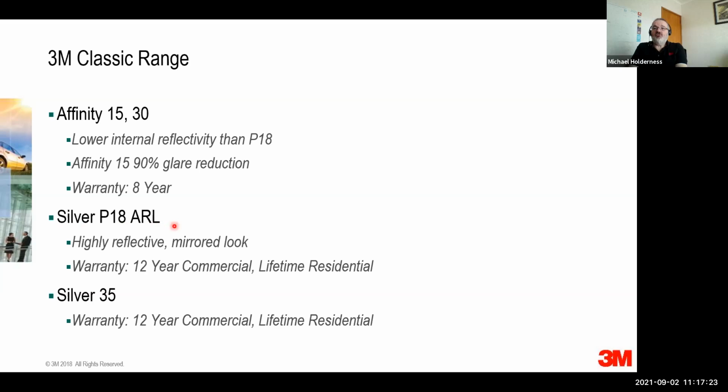This is the one we tend to recommend for those interrogation rooms or interview rooms where you don't want to be able to see into the viewing room, but you do want to see into the interview room. So this is a very common film used. It's the granddaddy, and we've sold truckloads of this over the years, and it's very, very good at what it does.